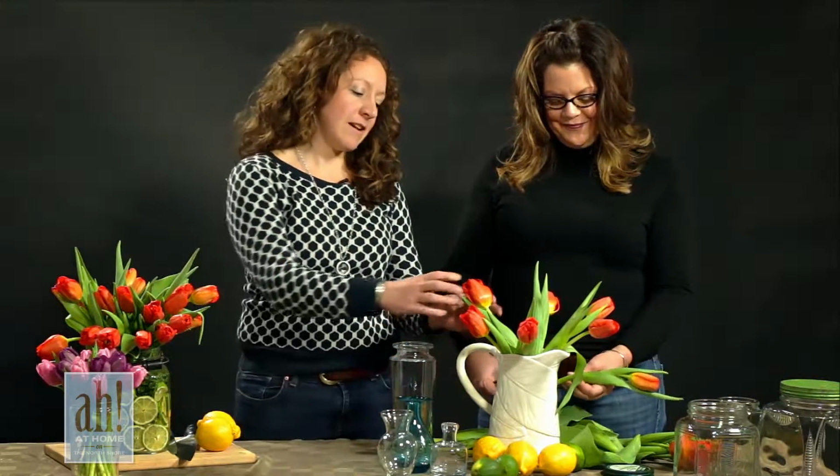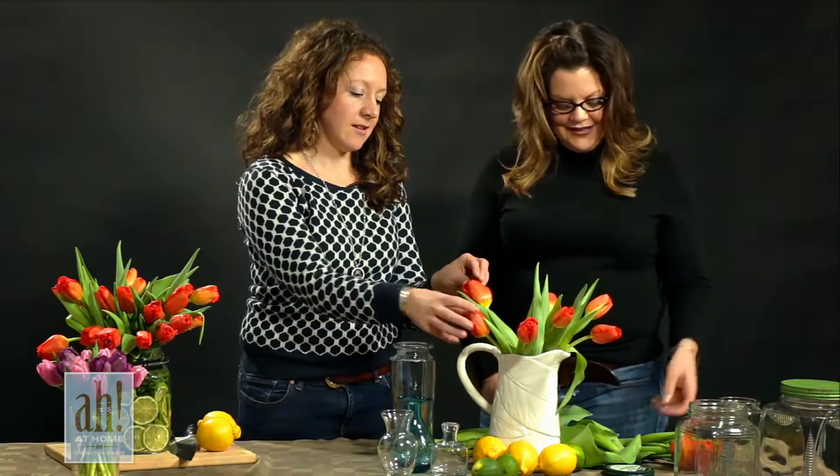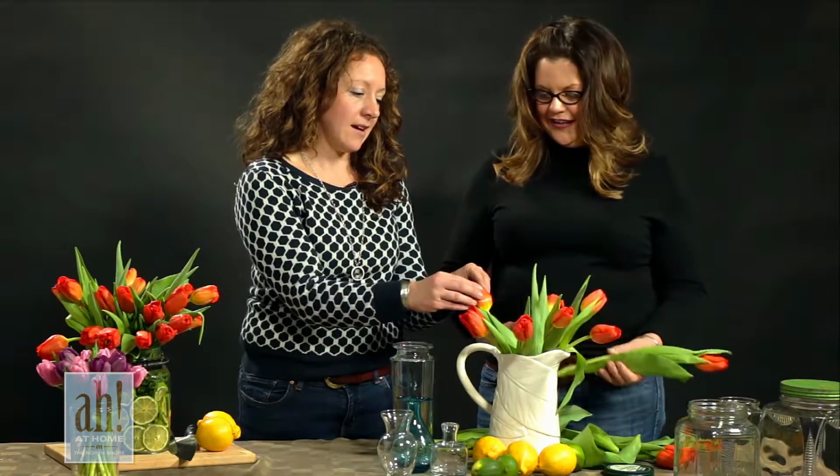I don't know about you, but my favorite is when they're nice and tight. These are a little bit loose, but when they are brand new, that's one of my favorites. That's your favorite? Yeah. I like them when they're a little bit starting to open, and I do like them as well when they're very much open. But I love them when they're really close together as well. And it's a nice punch of color.